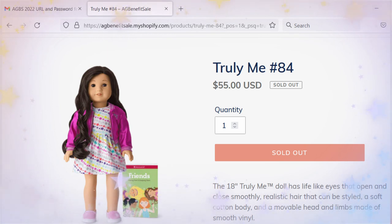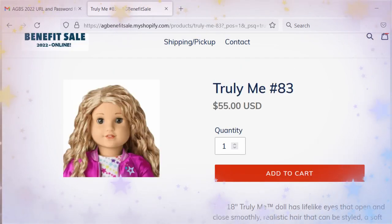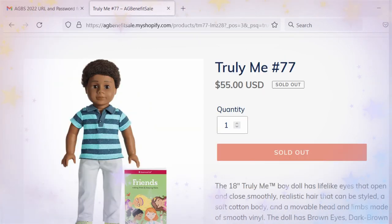Here's a few that did sell out really fast. 84. A lot of them sold out fast. I'm just showing a few examples. And wanted to show 83 because she did retire recently. She was on there. Also, the boy dolls. Those always sell out so fast. And they were all gone within minutes.